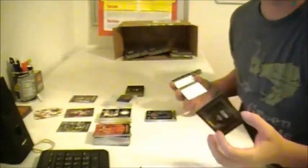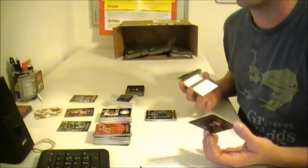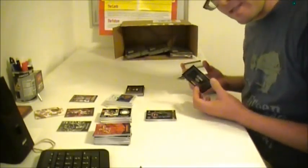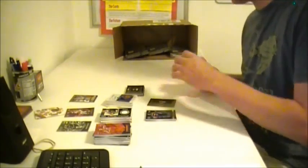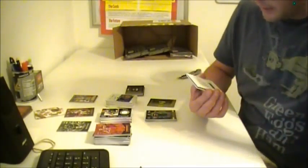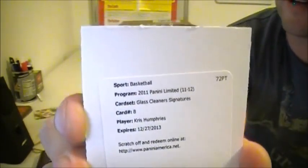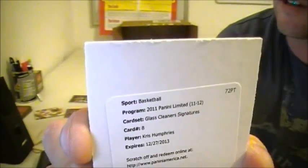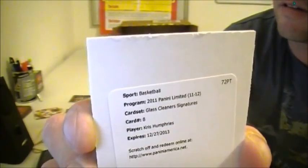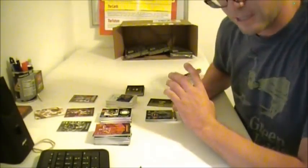Pistons, Drummond. I watched that thing on the guy today. That's the guy that can't shoot a free throw. Oh, no. Right? Pistons. Isn't that the guy that can't shoot a free throw? Yeah. The glass cleaner signatures is Chris Humphries. Redemption for Chris Humphries. Glass cleaner signature, card number 8. Mr. Kardashian, is that still the Nets? Yeah. Still the Nets, yeah?